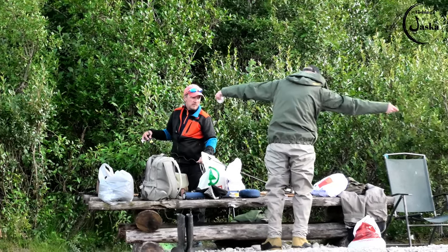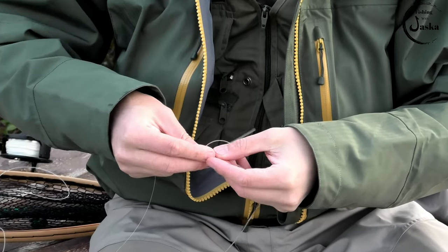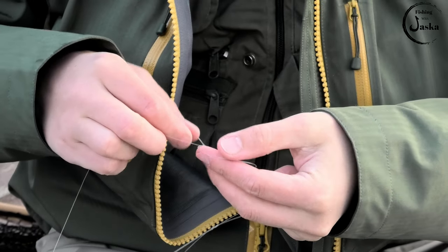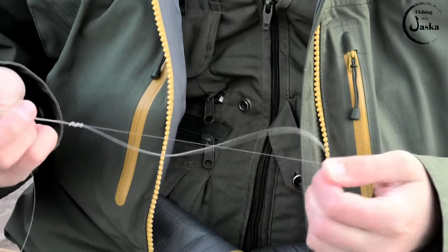Today we are fishing for Arctic char in a freshwater lake close to a couple of rivers. This location is famous for catching a big char, and now it's a really good time to try and catch the big one. The only negative part was, it was really cold, north wind, plus 5 degrees Celsius.